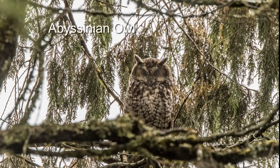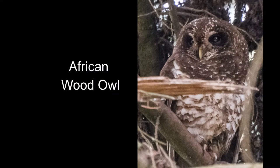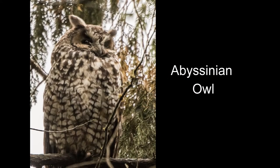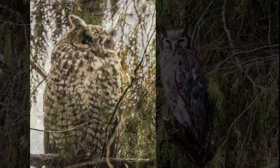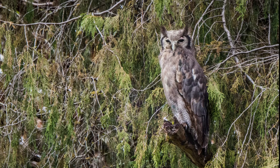We had the good fortune to have Abdullah, one of the original rangers, as our guide in Gaysay. He's an expert on owls, and he knows where all the roost trees are. Verreaux's eagle owl is the largest African owl.